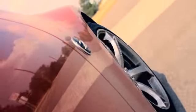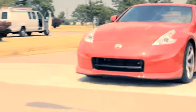But all of that race car-like technology kicks in when you get up to speed. And that's where this car really starts to shine and perform. Very secure, very sure where it's pointed.